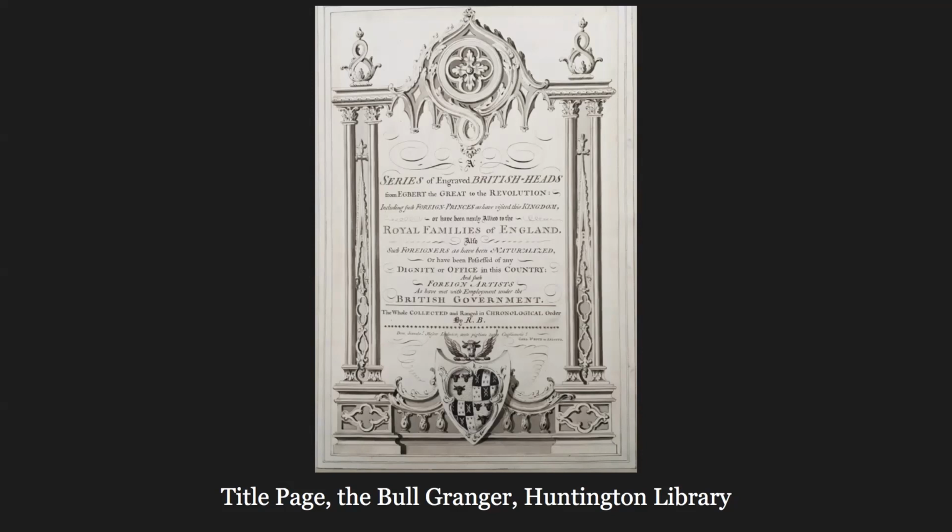Furthermore, the authorial byline is not attributed to Granger. You don't really see Granger's name on this title page. Instead, you see Richard Bull's initials. And in his byline, he's adapting what I feel is language that evokes today's archival processing. He refers to his act of creation as the whole collected and ranged in chronological order. So there's a rearrangement of Granger's original title here that conveys not so much an act of co-authorship, but an act of appropriation. What Bull is doing here is transmitting Granger's text through the perspective of a different creator, him. And the ultimate sign of this authorship can be found in the prominent placement, at the bottom of the title page, of the Bull family coat of arms.